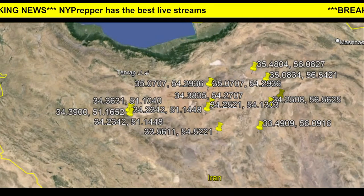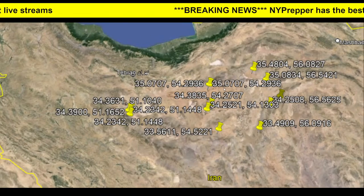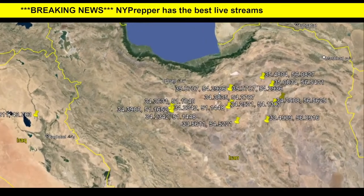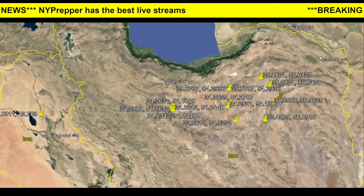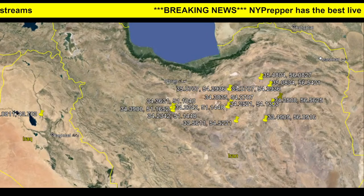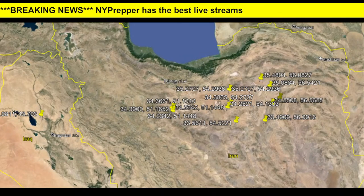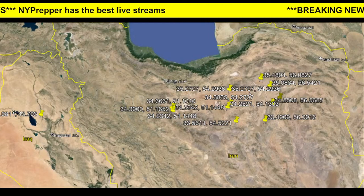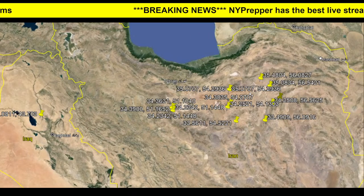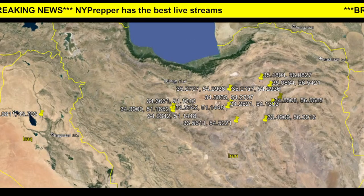Okay, so I don't know if this is a boundary and they're expecting rocket launches within this area, or if these are the actual rocket launch sites and maybe the U.S. saw on satellite that there were some missile launchers preparing at these coordinates. I don't know. If anybody has an idea, let me know: are these coordinates the specific launch sites, or are they the boundary of an area where the U.S. expects Iran to launch rockets out of?